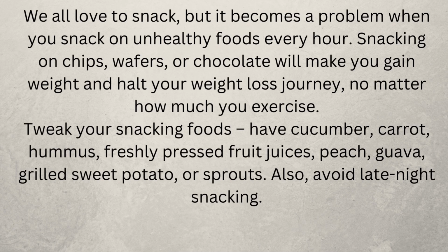Reduce snacking. We all love to snack, but it becomes a problem when you snack on unhealthy foods every hour. Snacking on chips, wafers, or chocolate will make you gain weight and halt your weight loss journey. No matter how much you exercise, tweak your snacking foods. Have cucumber, carrot, hummus, freshly pressed fruit juices, peach, guava, grilled sweet potato, or sprouts. Also, avoid late-night snacking.